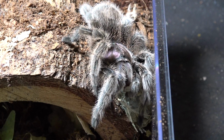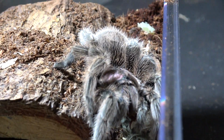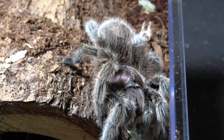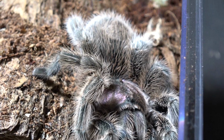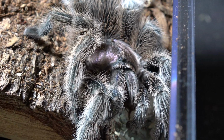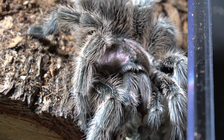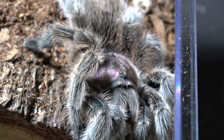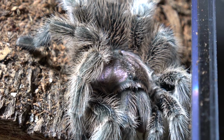So there's Bruce. Actually has the red runner in its fangs, although we might not be able to pick that up here, but certainly munching away. You can see some slight movement there. You've got to love the pink on the carapace of these tarantulas. Oh, it is truly stunning.